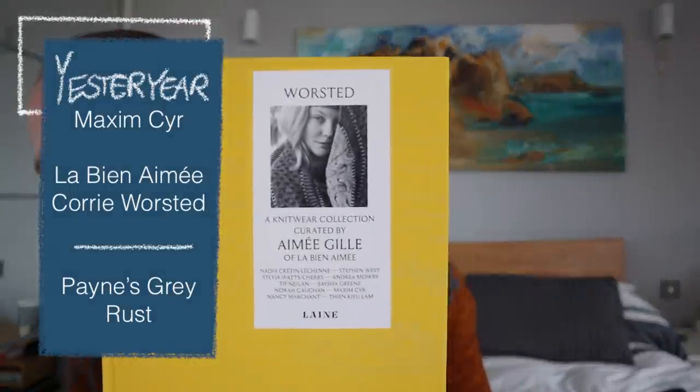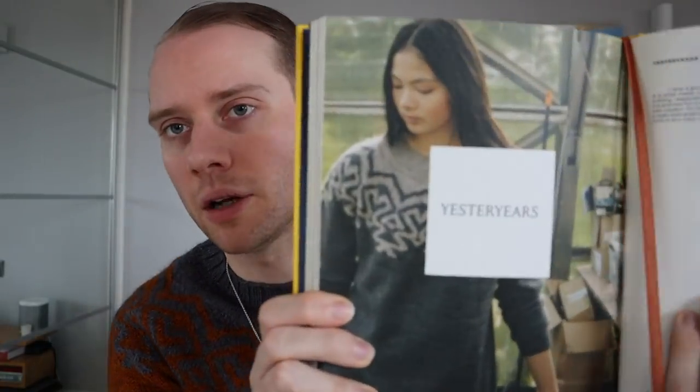Then the next finished object, I probably should have spoken about right away, because I'm wearing it. You're like, Jonathan, what are you wearing? I am wearing the Yesteryears sweater. This is from the book Worsted, by Laine Publishing of Laine Magazine. I have the book here. Ta-da, here's my one. It's actually the same color as the one I have here.